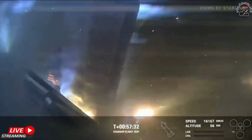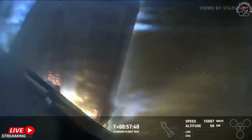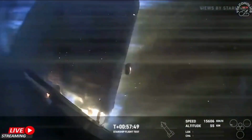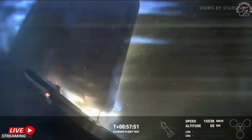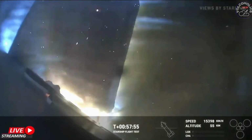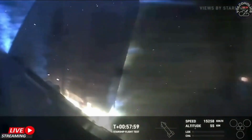External temperatures are starting to come down. Again, this camera view is looking right at one of the forward flaps. And we're strategically putting some cameras around the vehicle to just look at the different areas. It looks like we got the flap starting to come apart a little.